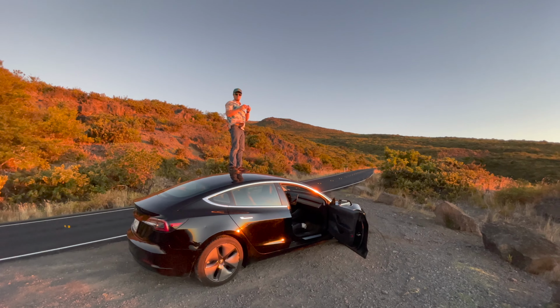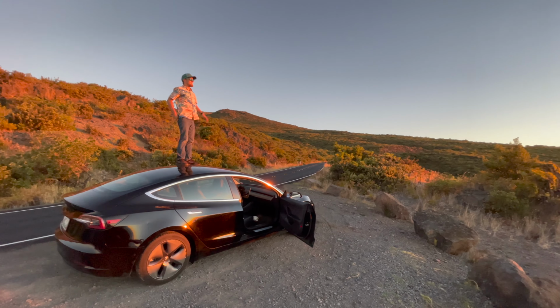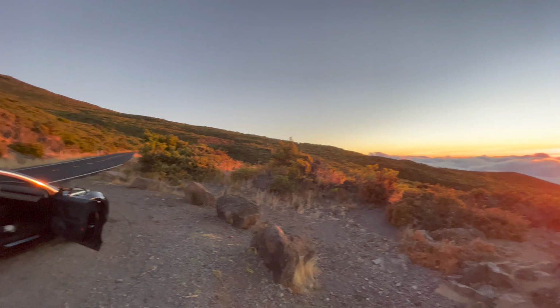Will we make it to Haleakala? Really don't know. In our Tesla Model 3 standard range. Standard range, yeah. I call it, what not to do to your Tesla? It's glass. Ay, ay, ay.